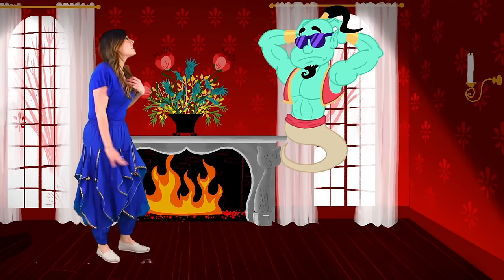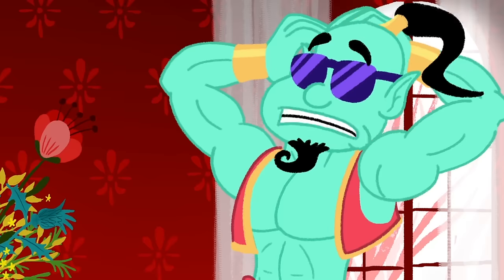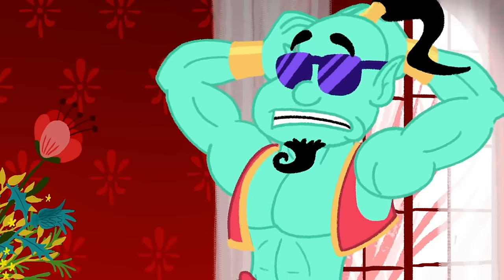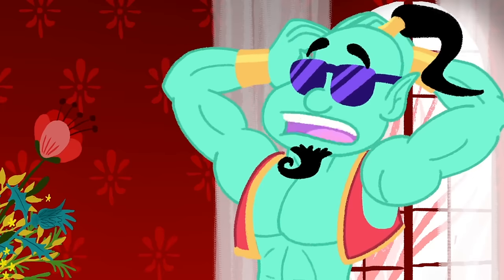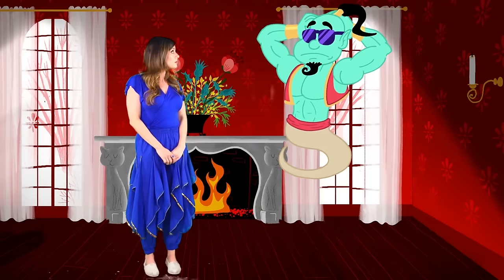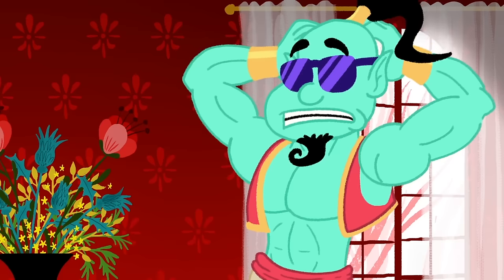Hey, genie! It's gone! What's gone? The lamp! So, basically my house and my entire identity! It's gone! All gone! What? The lamp genie was very upset, as you can see. This is unprecedented! I don't know what the rules are with this sort of thing.